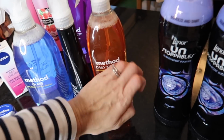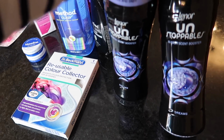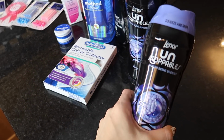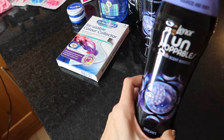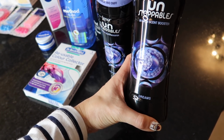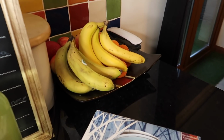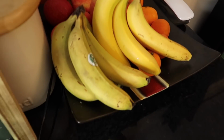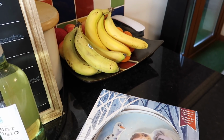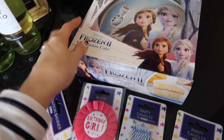Let me know. And now we've got Unstoppables. These were on offer too. I used to buy the green top Unstoppables, but then they sent me these purple top ones as a substitution, and I'm in love with them. They smell so good, so I actually prefer the smell of the purple one now to the green one. I am converted. As an aside, this is why I haven't had to buy fruit, because there's loads of it and an equal amount of veg in my fridge, which is why my fresh section is looking a bit pants. Anyway, on to some birthday stuff.